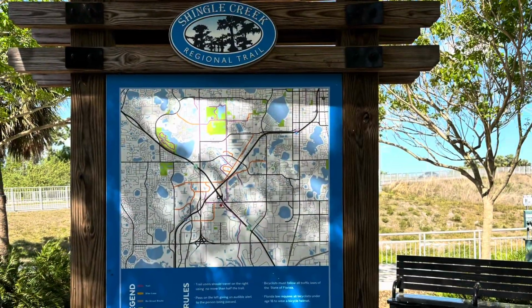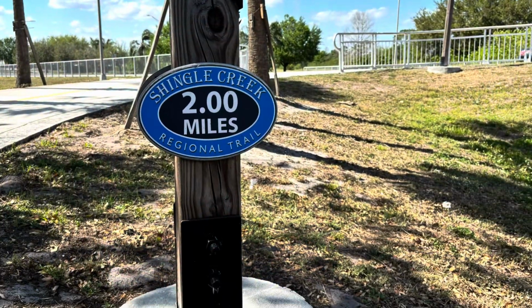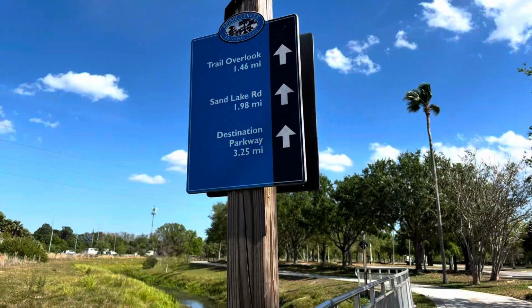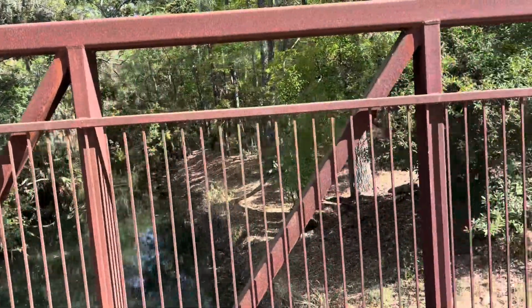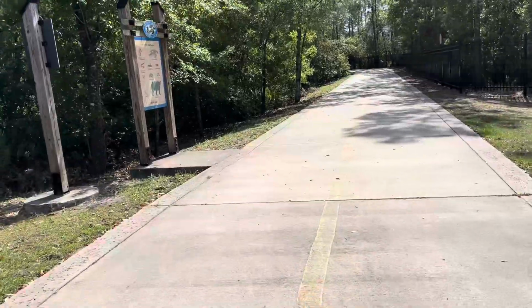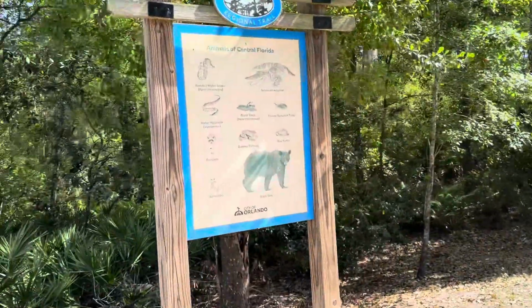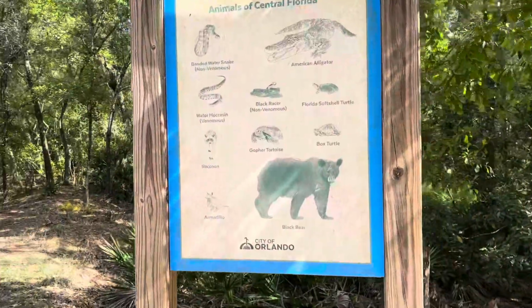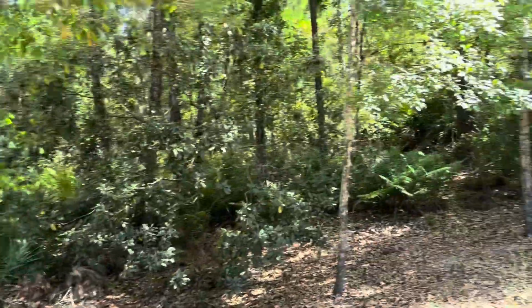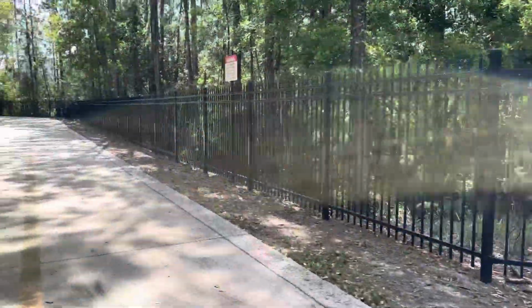Then I drove southwest to walk part of the Shingle Creek Trail. I started at the 2-mile marker, I walked to 0, and then I walked back to where I started for 4 miles. This trail follows along a major highway, but once you get back into the trees, it's really beautiful and feels remote. This is the beginning of the Everglades, apparently, so the path shows the fish, animals, and birds of the Everglades. And so I did really enjoy this walk a lot.